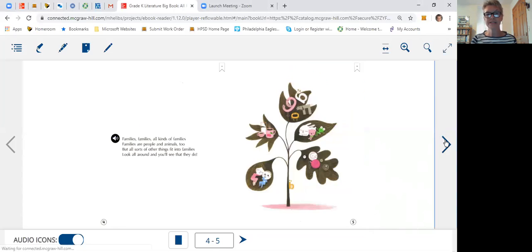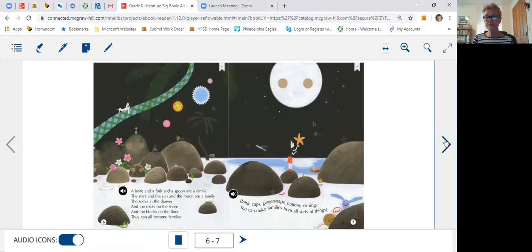All kinds of families. Families, families, all kinds of families. Families are people and animals too, but all sorts of other things fit into families. Look all around and you'll see that they do. A knife and a fork and a spoon are a family. The stars and the sun and the moon are a family. The socks in the drawer and the rocks on the shore and the blocks on the floor, they can all become families. Bottle caps, ginger snaps, buttons, or rings, you can make families from all sorts of things.